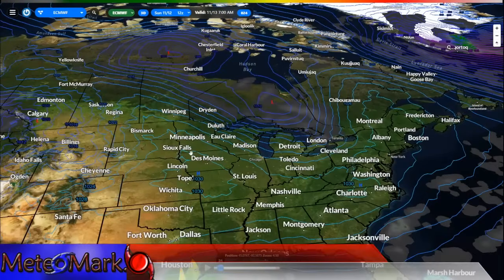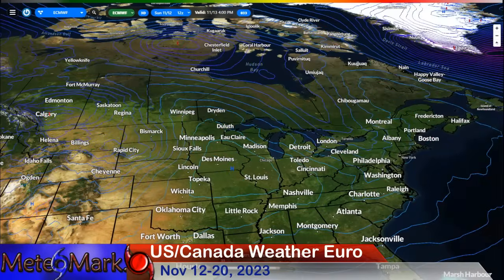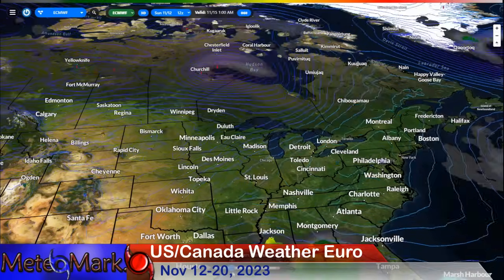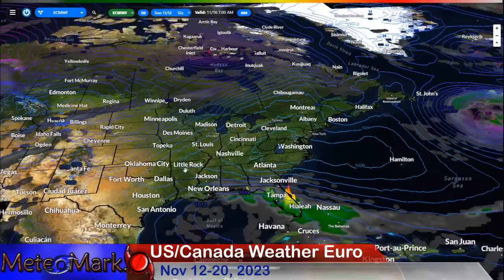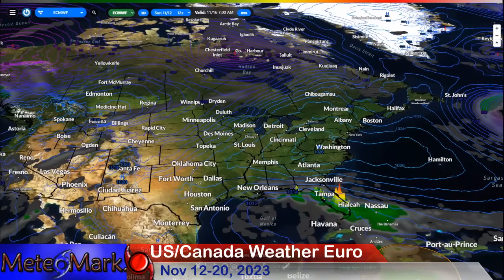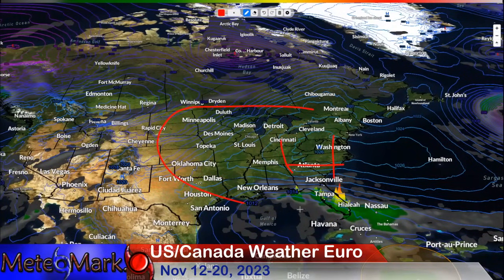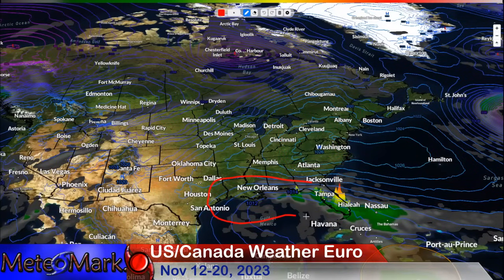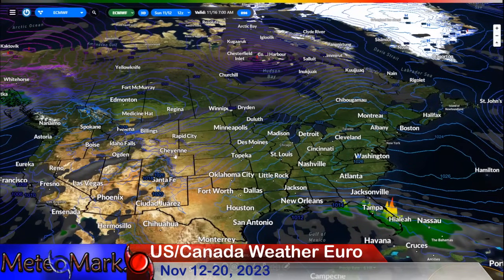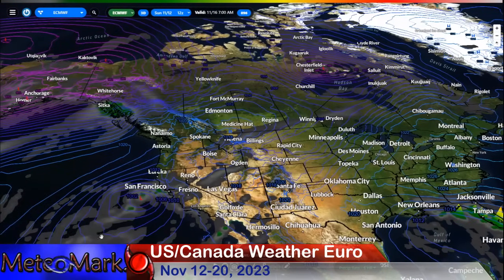So here's the European model. I'll transition towards the GFS to show you where the areas of wintry precipitation are likely to be. But as we go over the next week here, you're going to see that high pressure is going to dominate here. You can see off the U.S. East Coast, with the exception for this low here across the Gulf Coast states. That's where you're going to see a lot of the heavy rain. Beneficial rains. You really do need the rain across the southeast. You will be waiting for this next storm.